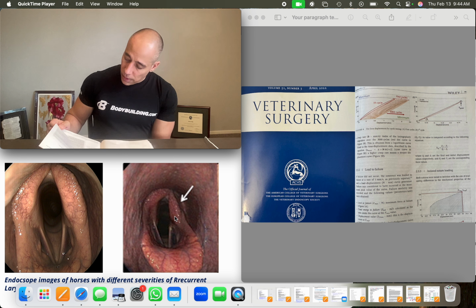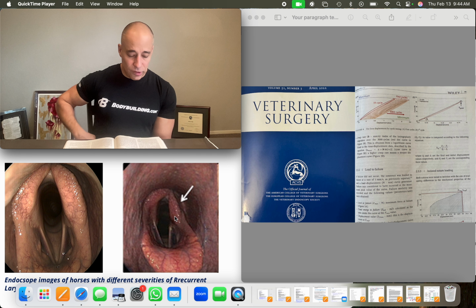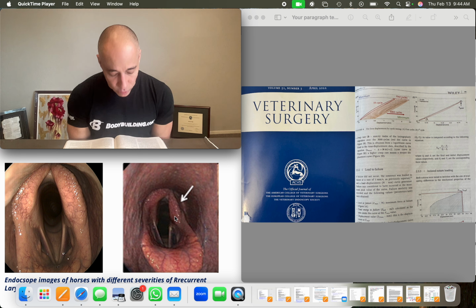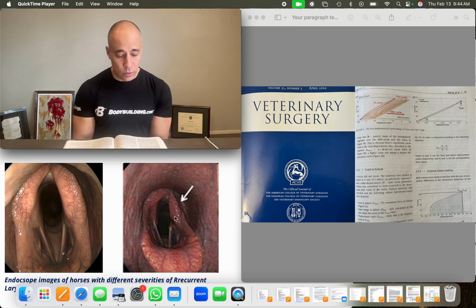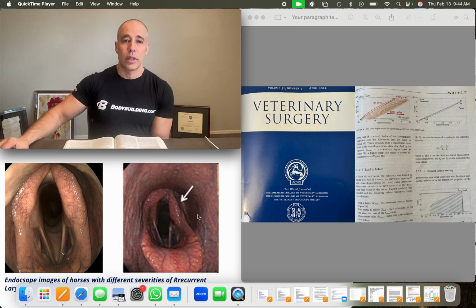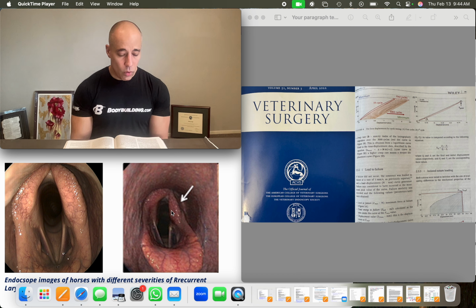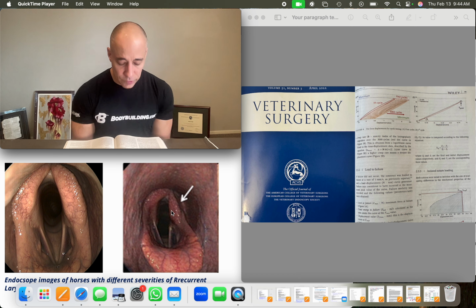So that is confirmed by this paper, where the Tiger tape is stronger than the ethibond. Regarding materials and methods, the specimens were excluded if they had any gross evidence of cricoarytenoideus dorsalis muscle atrophy. That's the muscle that gets atrophied with this neurologic condition that affects the opening of the larynx, or if they had any other laryngeal abnormalities.